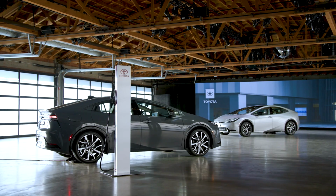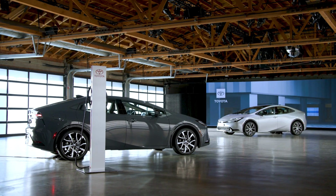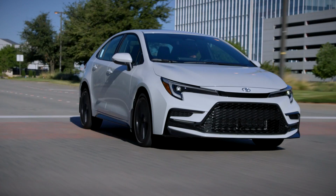That's quite a bit of driving range for the plug-in hybrid, so not only are the Prius and Prius Prime going to be more efficient than the previous gen model, but they're also going to have much better performance too, so it's basically a win-win. What this means is that the new Prius is not only going to be a larger and more practical car than the smaller Toyota Corolla hybrid, but it's also going to have more performance and better fuel economy too.